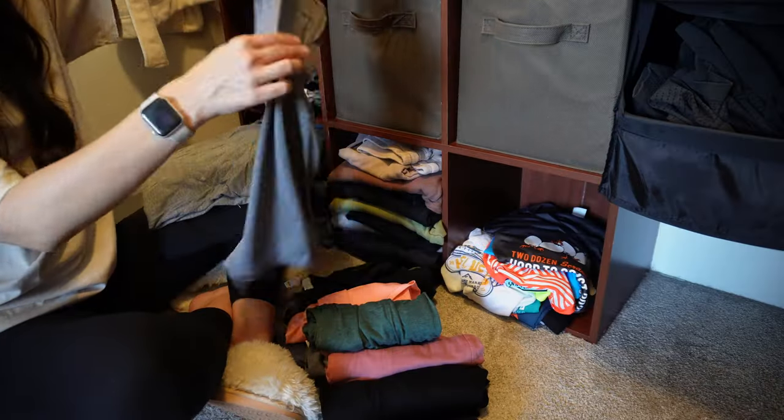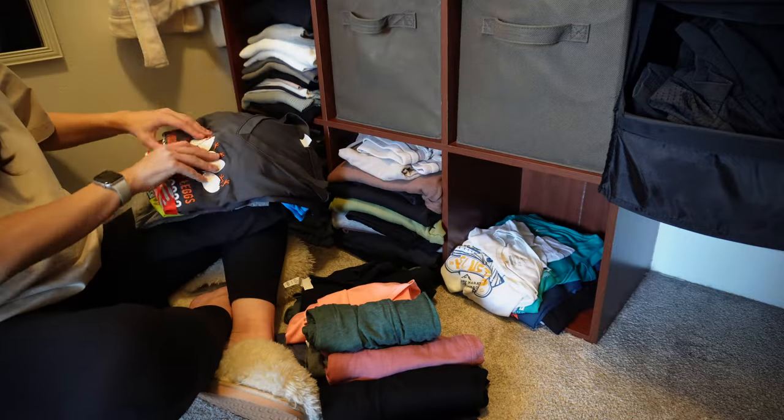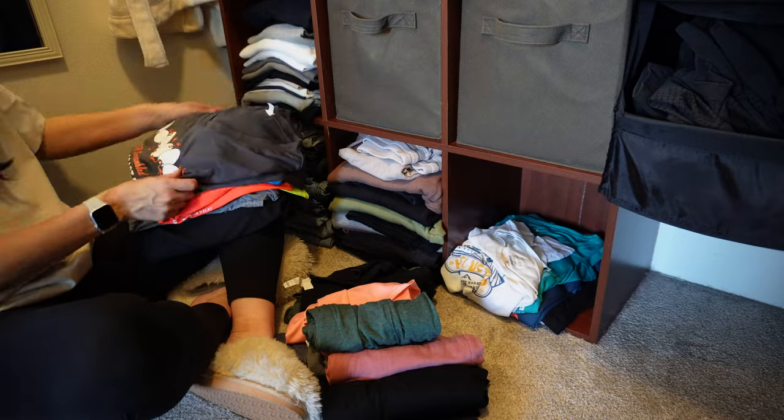Anybody else phasing out the skinny jeans? I did keep a couple of pairs because I love them. We are on the last cubby. This is my workout clothes.